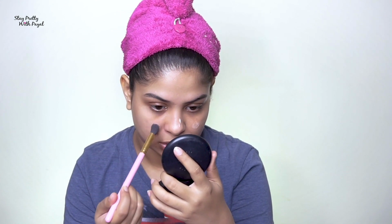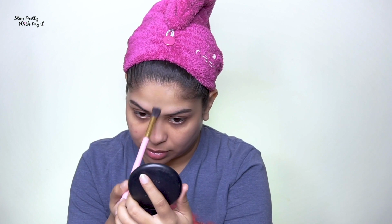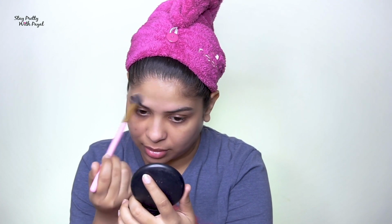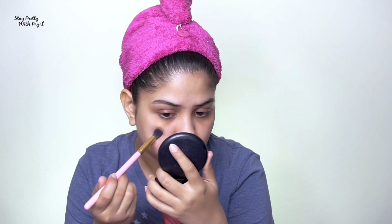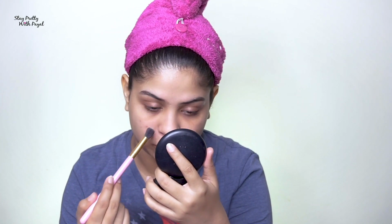In order to blend the primer, I always like to opt for a brush and just pat it. It really works to minimize my pores. I don't know whether it's visible for you people or not, but yeah, it works amazingly to minimize my pores.